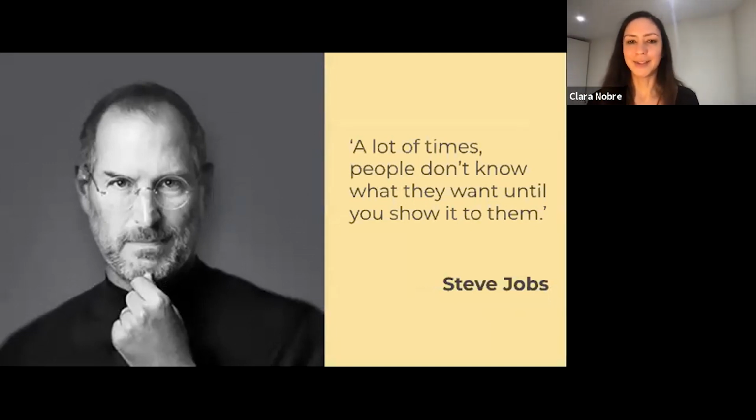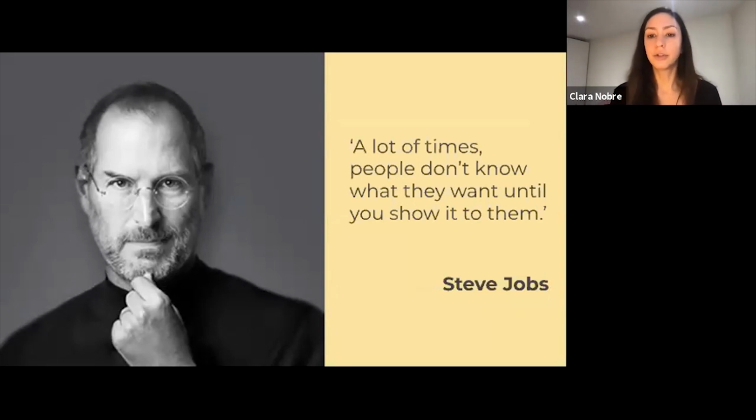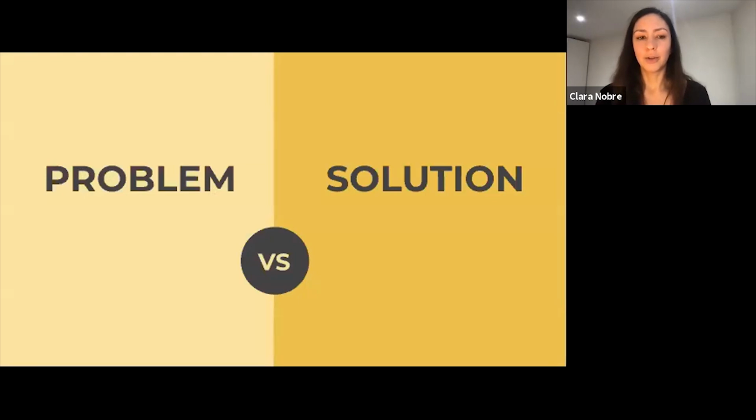Now, I've seen these 2 quotes being used a lot as an excuse to not do proper customer research. This is a massive mistake. If anything, this is a cautionary tale to do customer research the right way. So what is the right way to do customer research?